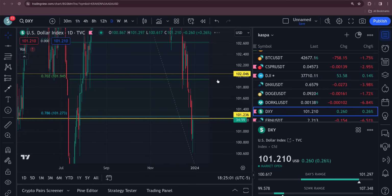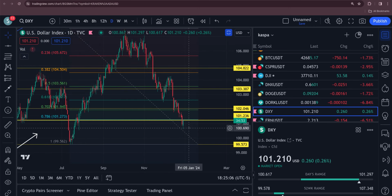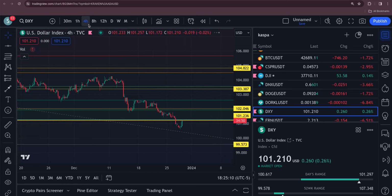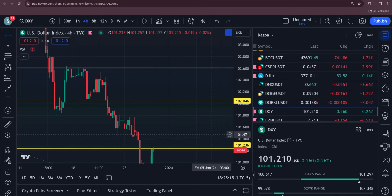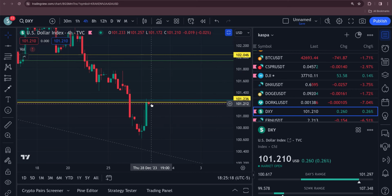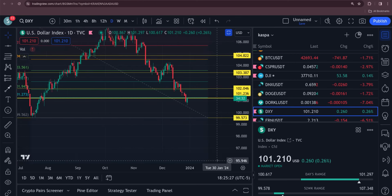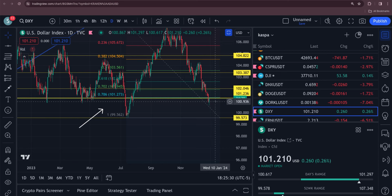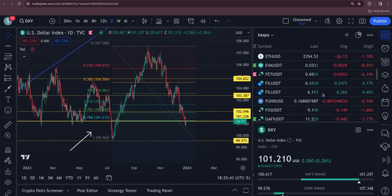If we look on a daily, it went right down through that 786, which kind of surprised me. Now, is it going to get rejected here is the big question. You see it's pulling back up to that 101 area. If you zoom in on it, look at the red candle starting here. So it came back up, and so far it's getting rejected. Is this thing going to drop further if it loses this 786 fib, which it's right on now? 1012, 1012. We'll see what happens. You would expect a bounce from there. That's the last fib level. We'll see what happens with the thing.